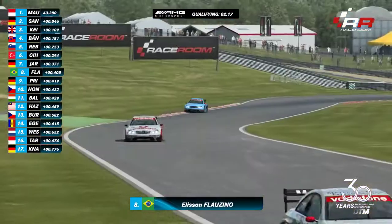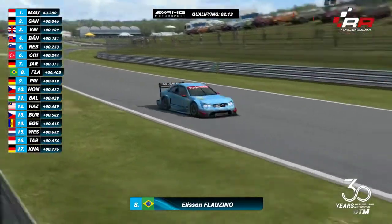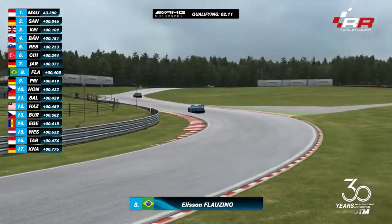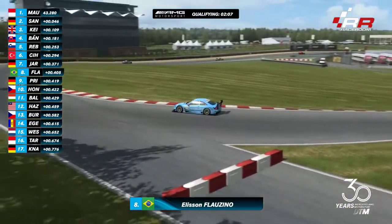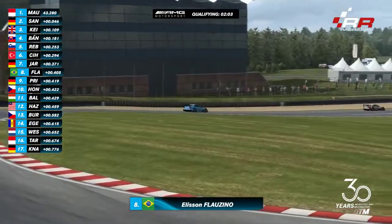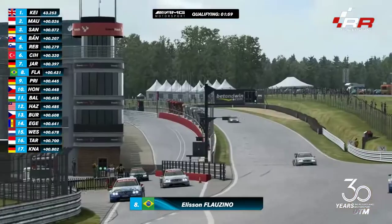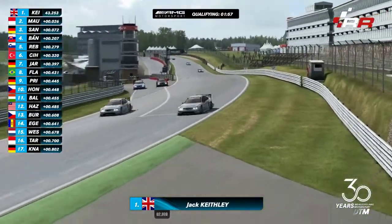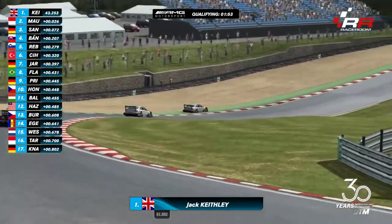As I look further down the order, there has been a bit of switching from 8th down to 12th. Have a little look at Ellison Flauzino, our debutante Brazilian, into the top 8, Prinzing into 9th. So that's demoted Honzik, Balashin and Hazik down to 10th, 11th and 12th respectively. Oh, change for the lead. Change for the lead. Jack Keithley, once again, late in qualifying, is back onto pole position here.